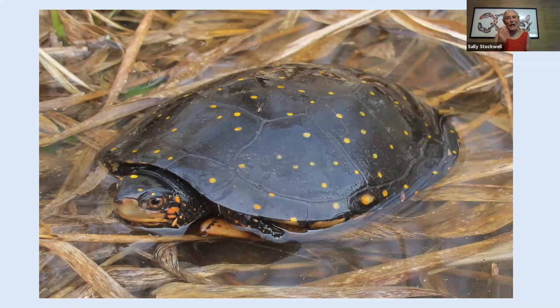They'll also what's called estivate. It's sort of like a summer hibernation. They'll hang out in those pools during the summer, in late summer when they're inactive, and they move from one pool to another pool both to feed and to stay and to be in that water.